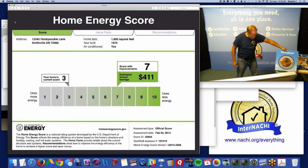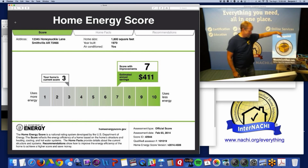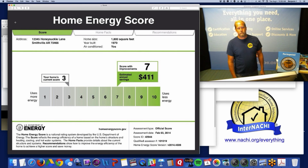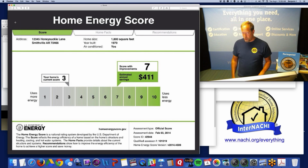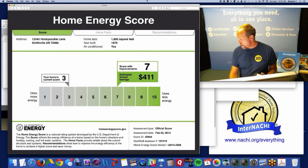Or just offer it to your clients. They can put it on the sign later once they move in, that my home scored a 10. There's a lot of creative things you could do with the Home Energy Score program. And again, you don't need an infrared camera, although it's kind of cool.